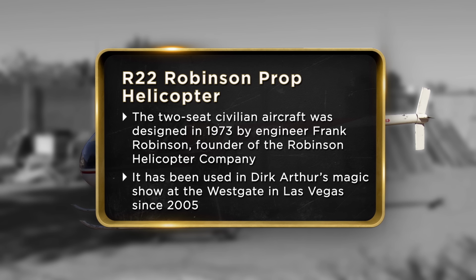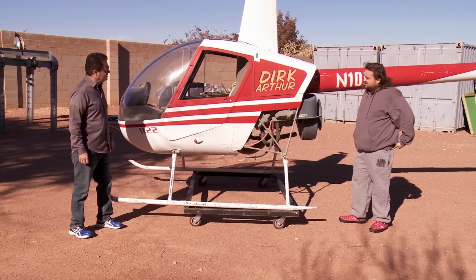This is a Robinson helicopter. It was made in 1979. I'm going to ask $20,000, but I'll go as low as $18,000. If I get the $20,000 for the chopper, I'm going to use it to invest in the show and put some brand new illusions in. It's pretty cool. How long have you had it? Gosh, I guess it's been about 10 years, and we used to use it in the show, like I was saying, but we're not doing this illusion anymore.